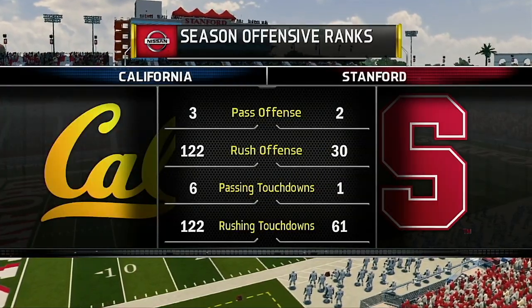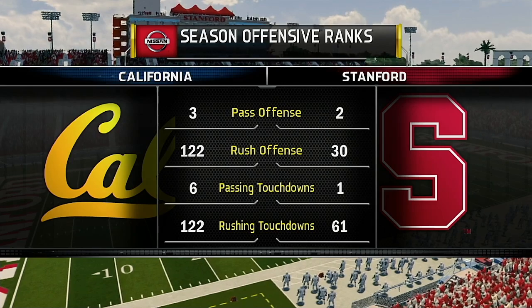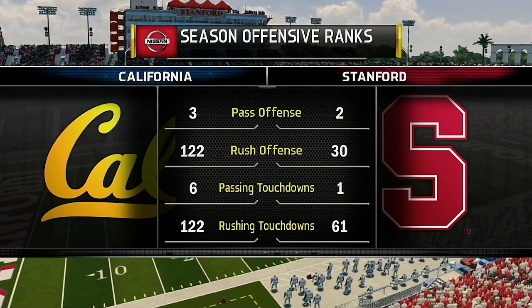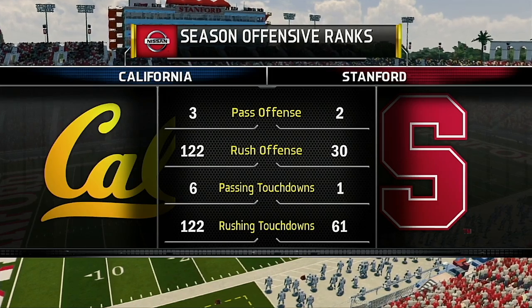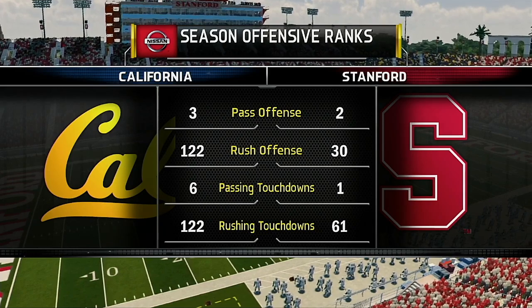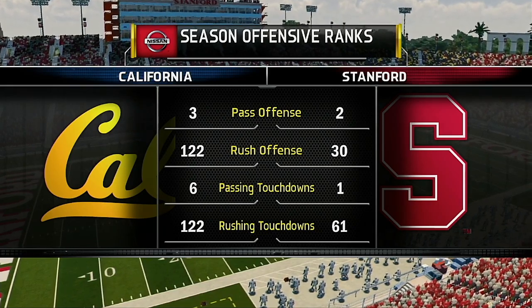Hydration, bananas, oxygen tanks. Got to make sure everybody's in shape and nobody cramps up, because both of these teams ranked nationally in passing. The secondaries, the receivers, they're going to be running all over the lot. We expect the scoreboard to reflect just that.